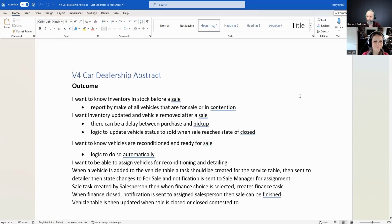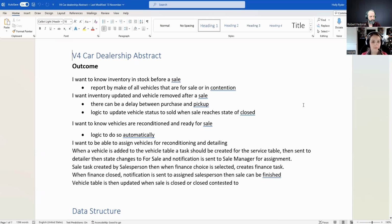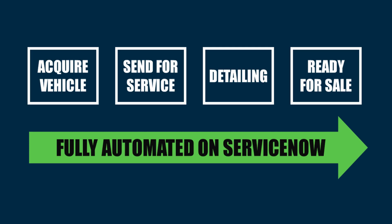So walk us through some of the sections here, Holly. Okay, so very first is we're going to have our outcome and what you're looking for in a dealership. You want to know what inventory you have. You want to have your inventory updated, the vehicles removed after sale, but not removed from the actual program because, of course, vehicles break, so they have to come in for service. You want to know vehicles, especially for a used car dealership, are acquired in a few different ways. So you want to make sure that they are reconditioned and ready for sale. But you also don't want to have somebody doing all of that manually. So we have the logic built in to do so automatically.